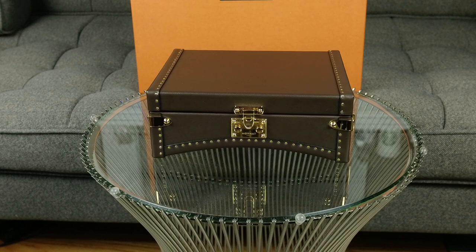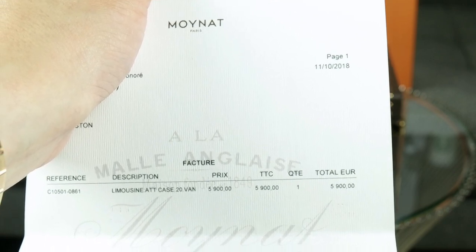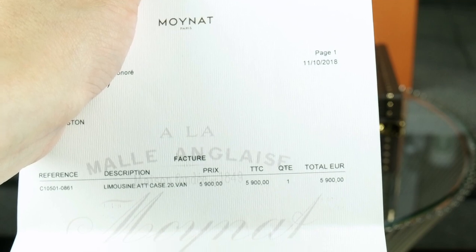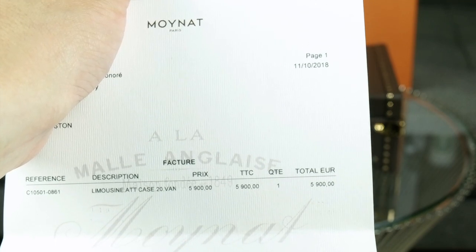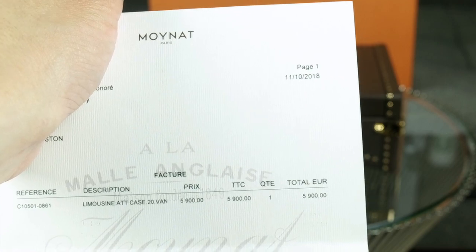This item is 5,900 euros and in USD it's 7,200. And I purchased this from the flagship in Paris on Saint-Honoré. And this is just to quickly show you the receipt. It has a reference number, the description, and the price, as I was saying, is 5,900 euros, and it's $7,200 USD.